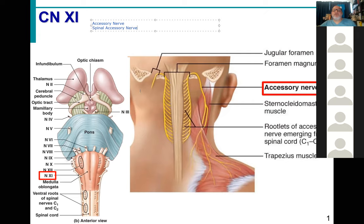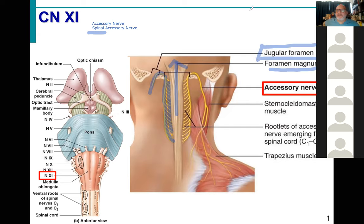And this up-close view actually shows us why it gets that name, spinal accessory. This is a cranial nerve. It has to come out of the cranial cavity. But what's interesting about it is many of the axons that form this cranial nerve actually start on the spinal cord. And because they start on the spinal cord, they actually have to go back up into the cranial cavity through that nice big hole that is the foramen magnum. And once they come back up into the cranial cavity, then they're able to leave out the jugular foramen. So the jugular foramen is still their skull exit.